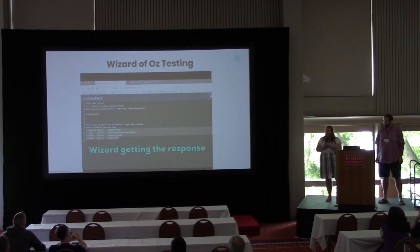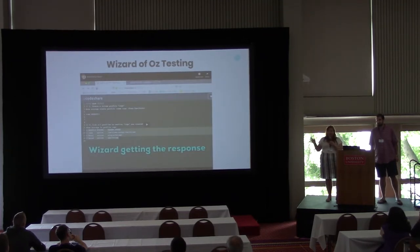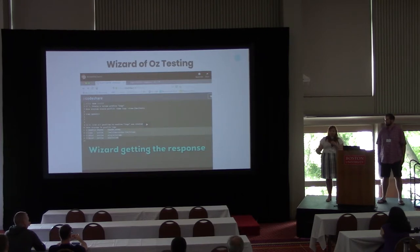And this is why this method of testing is called Wizard of Oz testing, because what you're doing essentially is pretending it works. Instead of coding it up so the computer will respond to different commands, different interactions, you just have a person sitting there in a different room copy-pasting your results in.